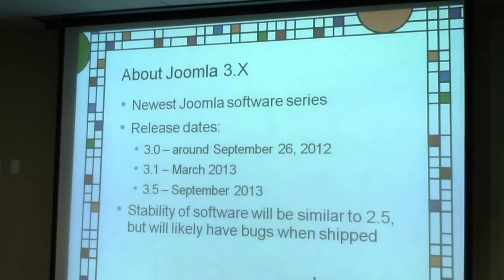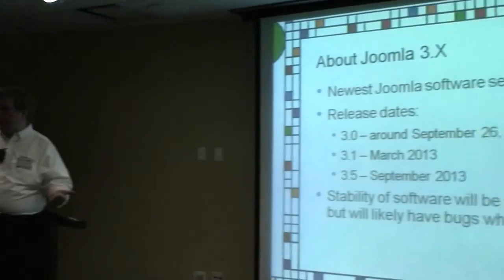It is the next Joomla software series. So your first series was Joomla 1.5, then the 1.6, 1.7, 2.5 series. Now it will be 3.0, 3.1, 3.2, 3.5, whatever they decide to release. We're looking at 3.0 being out this week. They just had 2 major bug squashing days the last 2 Saturdays. So they've squashed a heck of a lot of bugs, and they're almost ready to put out the stable version, 3.0.0. 3.1 will come out March 2013 or thereabouts.